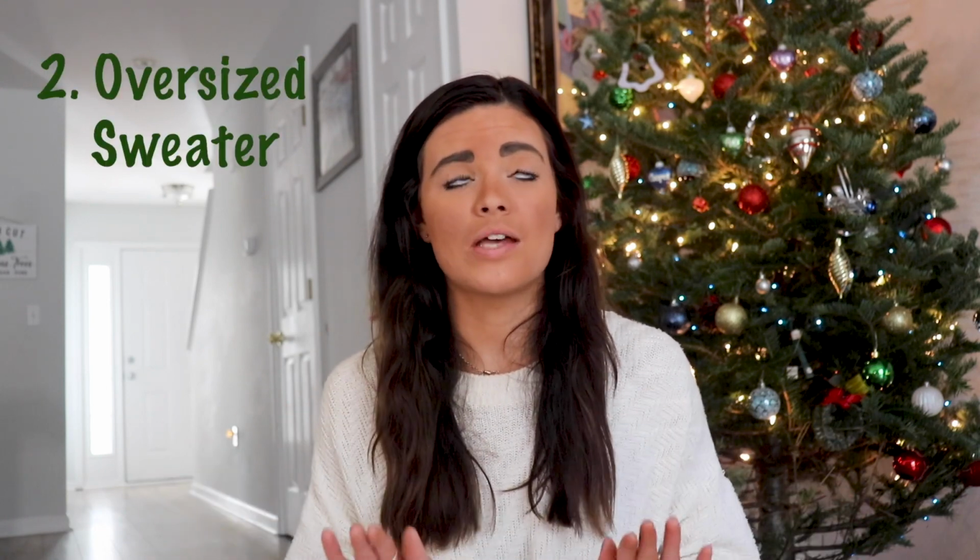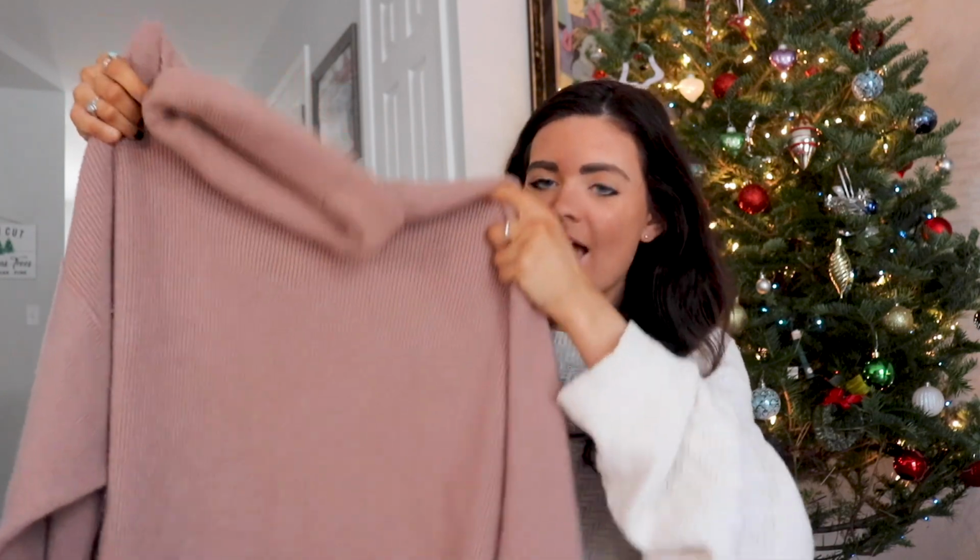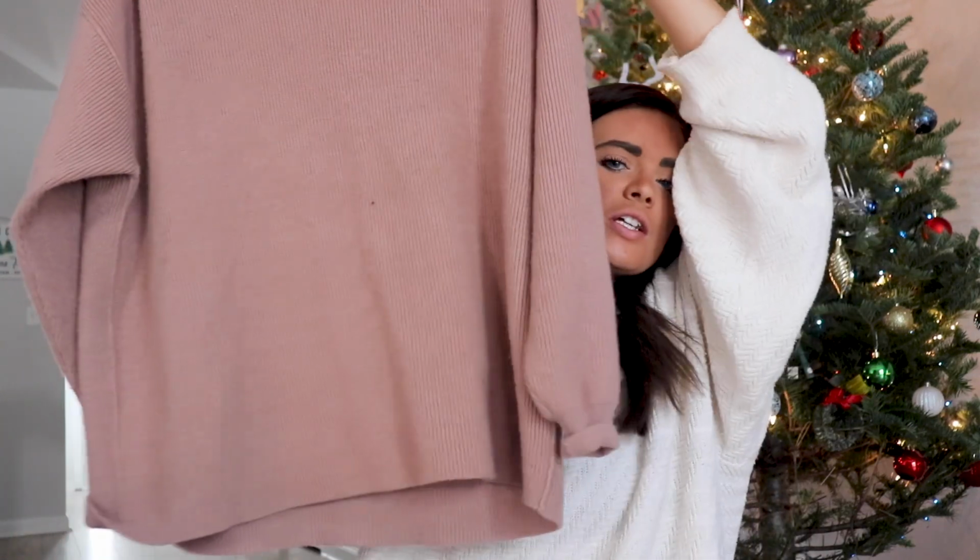My next essential, if you're cold-natured like me, or if you live in a colder climate, a big sweater is definitely a must. It's ones that are easy to layer, you can wear stuff underneath them, or even throw on a big jacket over it. This one is one of my favorites. It's super cozy, and it is from Free People. This muted pink color, and it has a turtleneck, and it's a little bit longer, as you can tell.